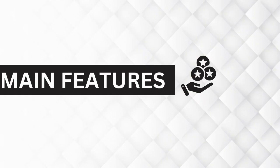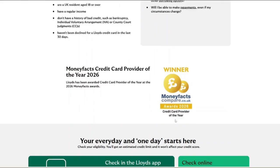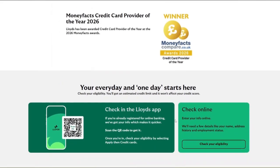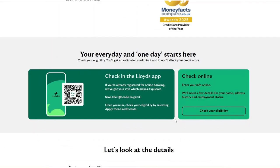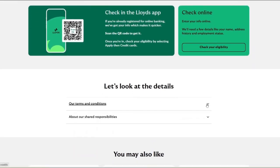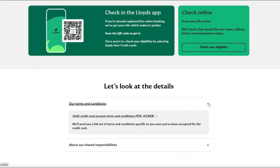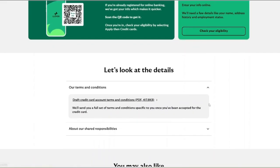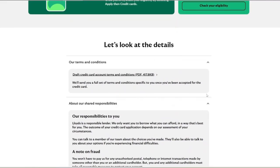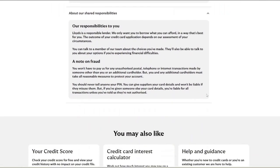Now let us talk about the main features of the card. Cashback on all spending. This is the headline feature. You get 1% cashback on all purchases for the first 12 months, and after that it drops to 0.25% ongoing. And importantly, there is no cap on how much you can earn. That means that whether you spend a little or you spend a lot, you keep earning. The only downside is that cashback is paid once a year, rather than instantly or monthly with some other cards.